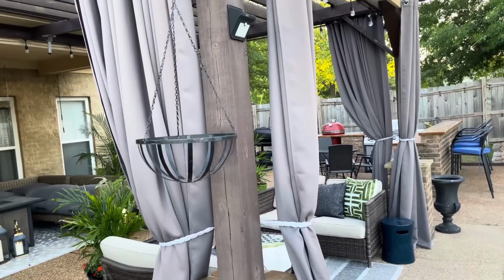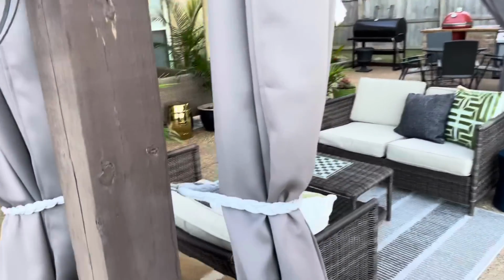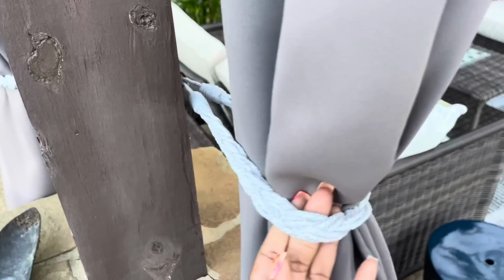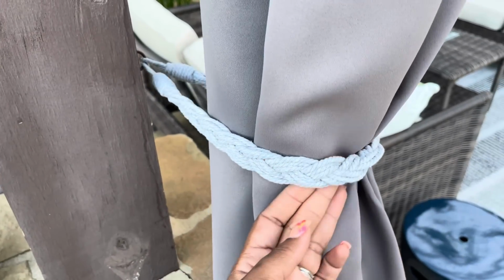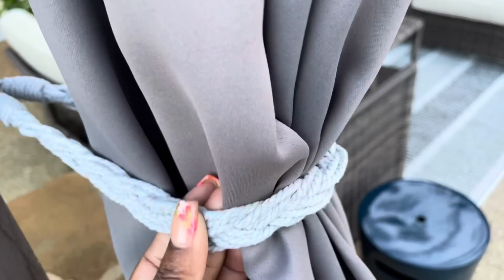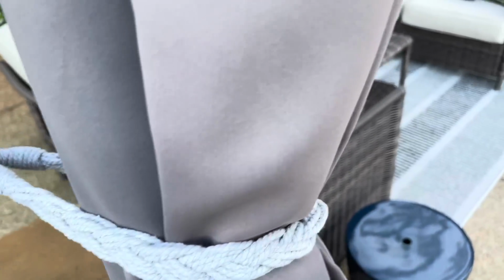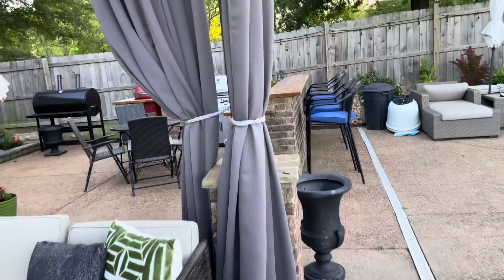We have a total of 12. We have 4 here on this side, 2 here, and my husband purchased these tie backs from Amazon. He thought they were a little darker, but this gray works. It looks a little darker online, but they still work. The beige ones did not work with the gray. And we have 6 over here.